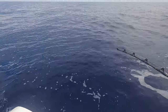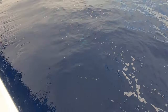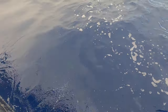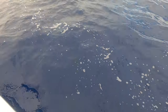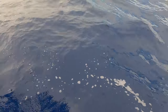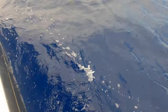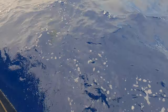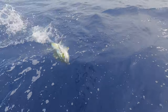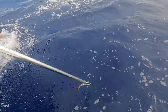Ease him up. Let's see what it is. This year has been incredible. The size of the fish have been super big. So these fish were in the 70 to 80 pound class, like I said earlier. Unreal amount of fish, and they fight all the way to the boat. All I'm gonna say is if you don't get stoked when you see this right here come up to the surface, you ain't living. Oh, no, no, no, let him go again.